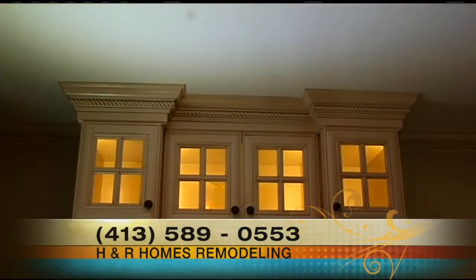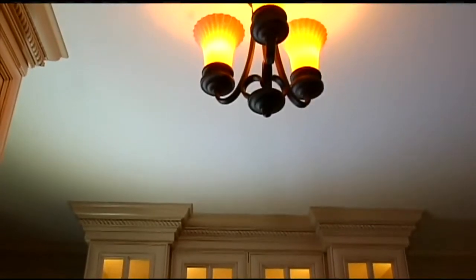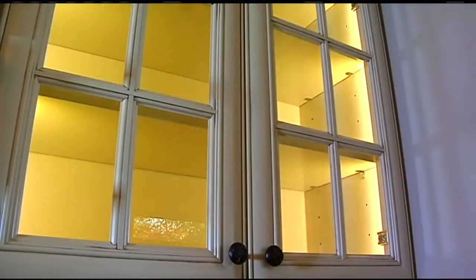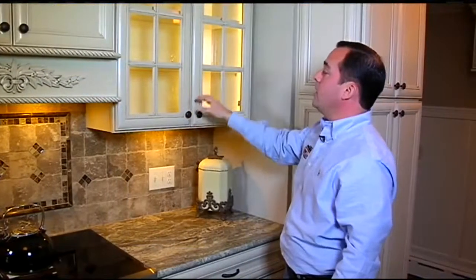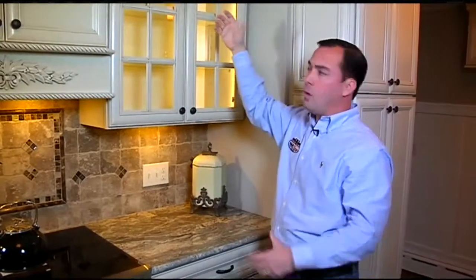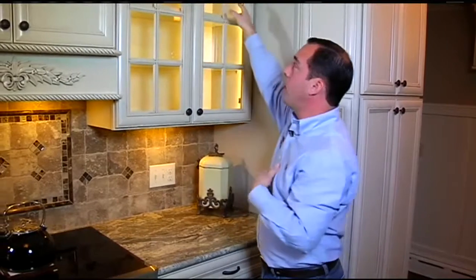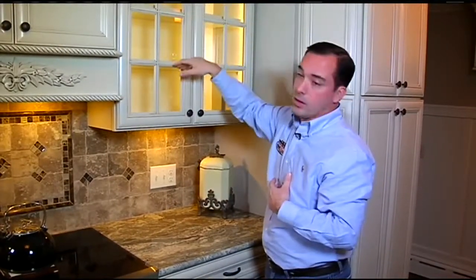Yeah, it's nice. And you can see we put our LED lights in there. These actually have an LED strip that goes along the sides of the cabinets. That way it gives you that light and you don't need to have glass shelves. Years ago, if somebody wanted an illuminated glass cabinet, we'd have to put puck lights up there and swap out for glass shelves, which some people didn't really like the look of.